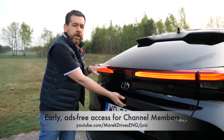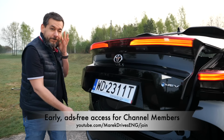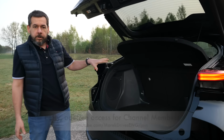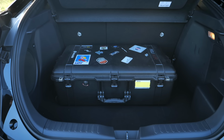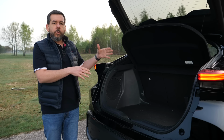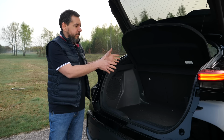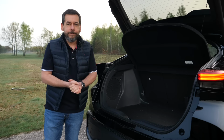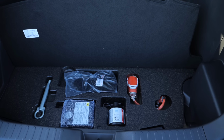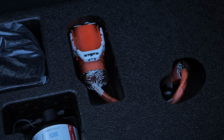On paper, the Toyota CHR boot has around 350 liters capacity, but it looks bigger, and according to my measurements it's closer to 400 liters. Perhaps it's a matter of VDA methodology, where 20 by 10 by 5 centimeter blocks are used, and clearly less than 400 fit in here. There are two shopping bag hooks. Under the floor is a repair kit and some breaker for the hybrid high voltage system. At least this time Toyota didn't leave it exposed like in the Corolla Cross.